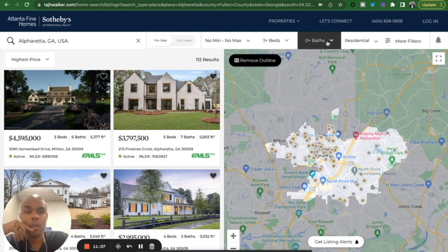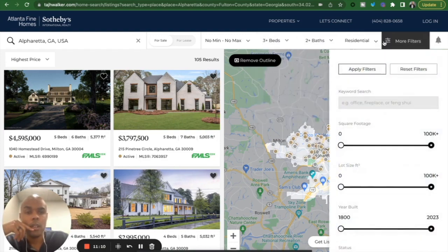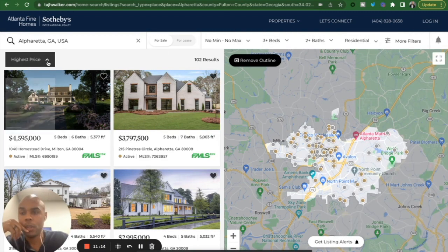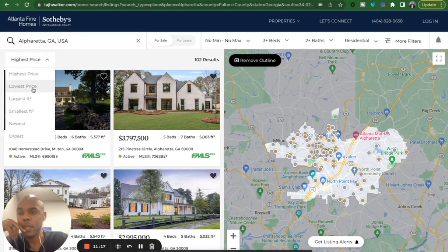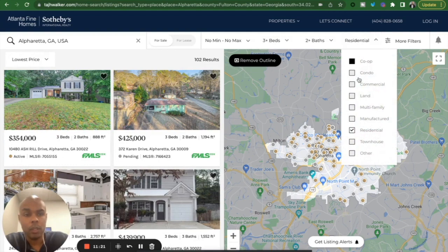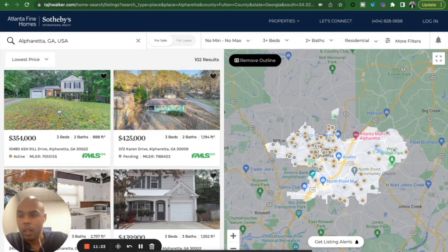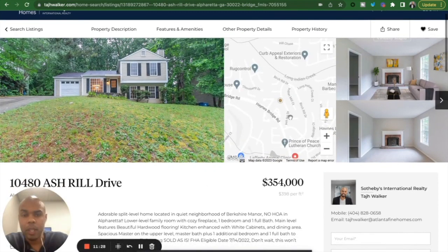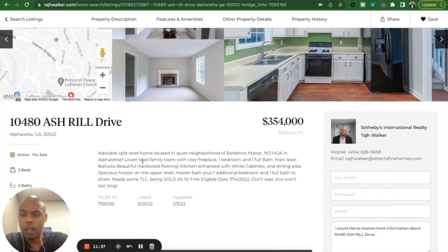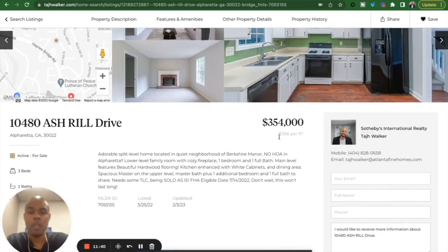Let's say 3 bathrooms, 2, and we'll leave it at that, right? So we will go and we will filter this by the lowest price inventory. And we want to look at specifically, residential right here, right? So 354,000. As you guys can see right here on the map, you have Haynes Bridge Road. But look at some of these pictures here. And you see the price on the low end, 354,000.